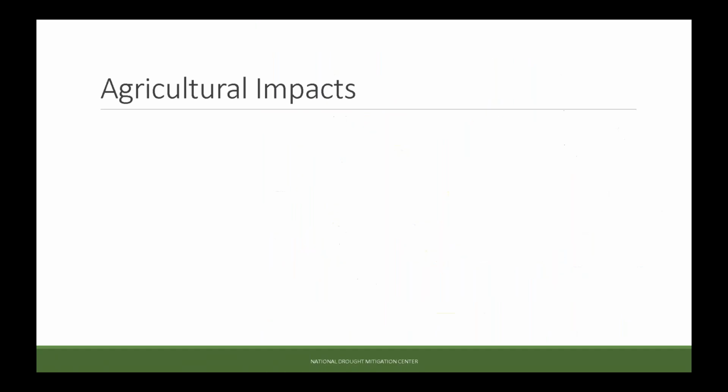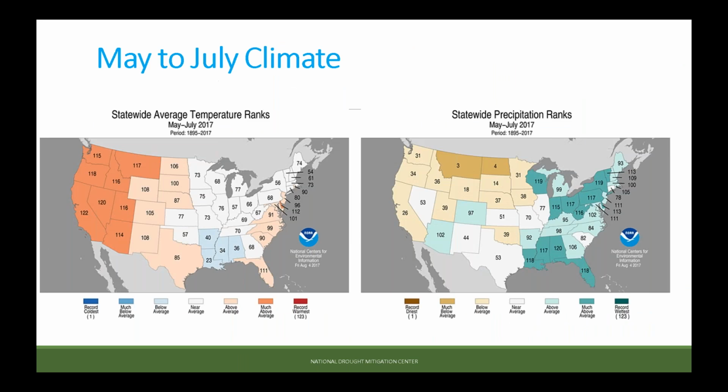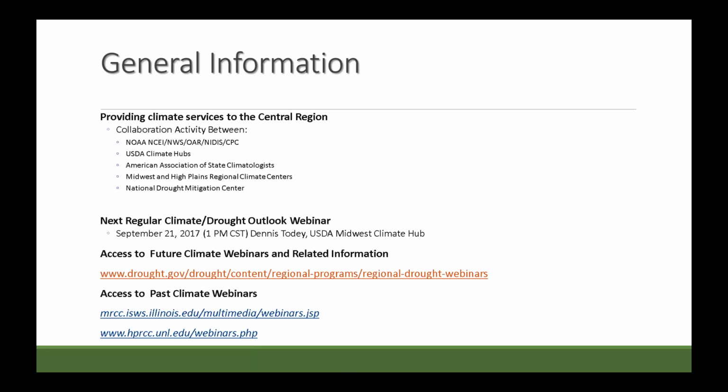Again, Virgil said there was a 2.5-mile wide strip of hail from Lost Nation, Iowa to Walnut, Illinois, that apparently took out crops in that area. Any other comments or questions anybody has there?